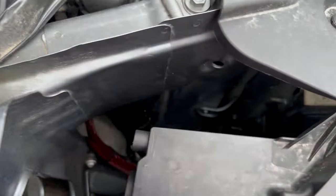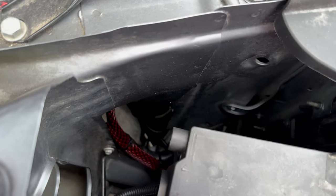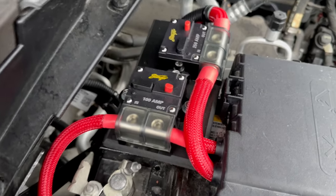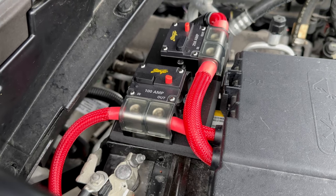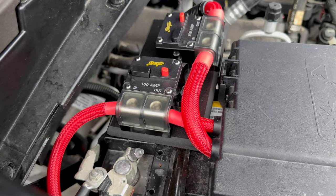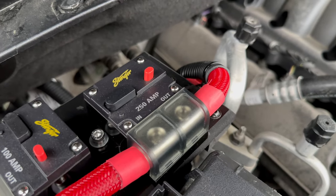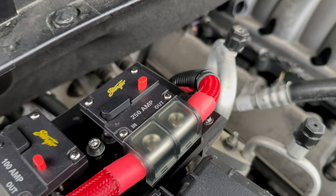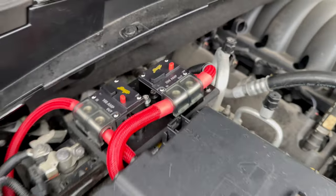For some reason, this whole front section gets pinched and now positive and negative arc. I now have protection for the rest of the vehicle here in a much safer spot, and that'll trip that breaker in case of an issue and prevent a fire. The 250 amp breaker you're seeing here, per EMA standards, is for the zero gauge that runs to the back of the amp rack.